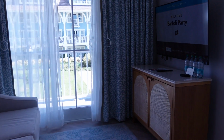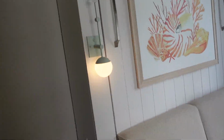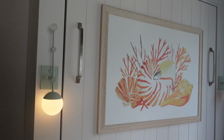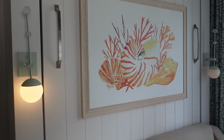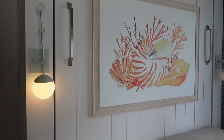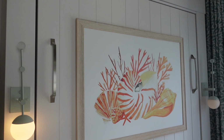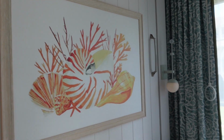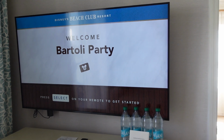Then moving on into the living room area, you do have a full-sized couch. I absolutely love the beach theming, and this actually pulls down into a bed. I'm not going to do this by myself. I'll have one of either my sister, boyfriend, or Dominic come in and help me pull that down and show you at the end. They are currently out on the balcony because I forced them out to film this video.